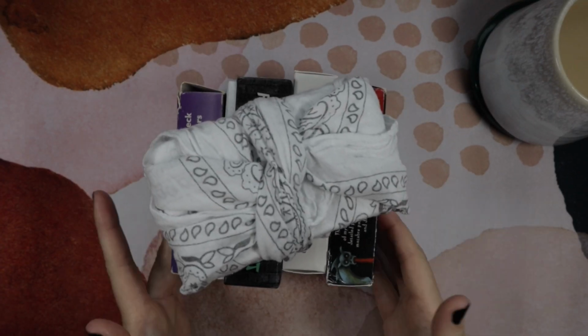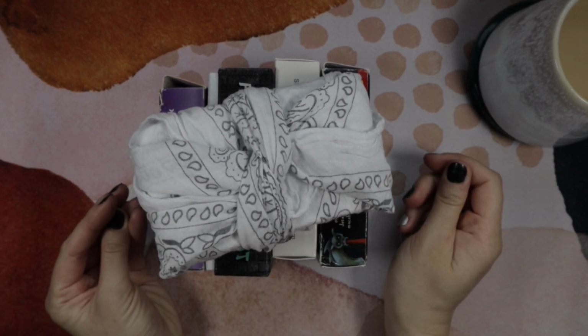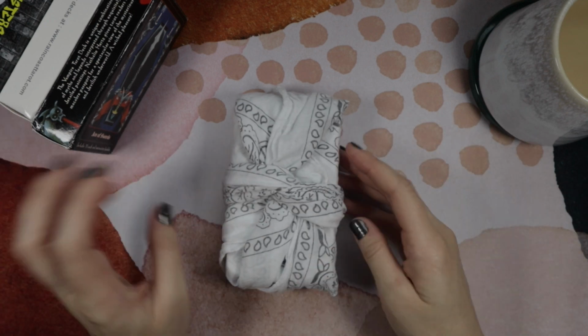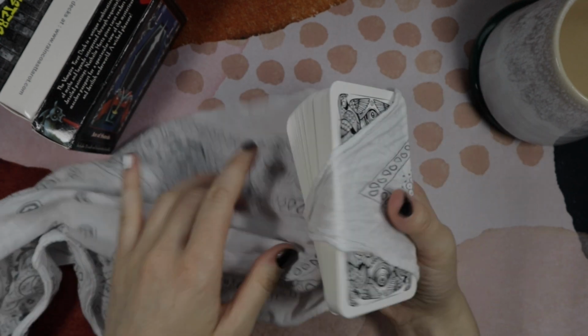Anyways, so starting off with the 5 decks, I decided to choose 5 decks that I think are really cool that I have in my collection, but I just feel like I've been neglecting a bit, and show them off and remind myself that they exist, you know. So this is the first one in no particular order. This is the Tarot of the Toiling Hands.